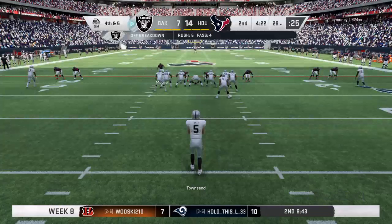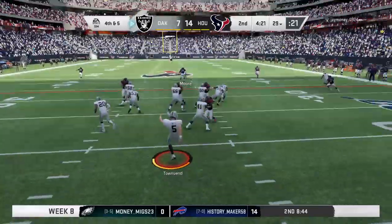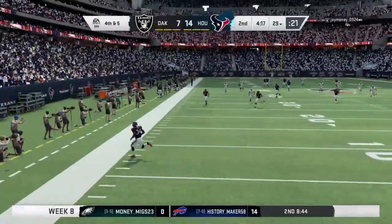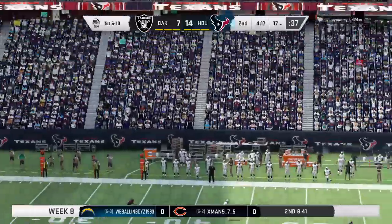Here now, Johnny Townsend, as he'll punt it away for the 2nd time. He steps into this one, and this is a rocket. The Texans take over first and 10 at their own 17-yard line.